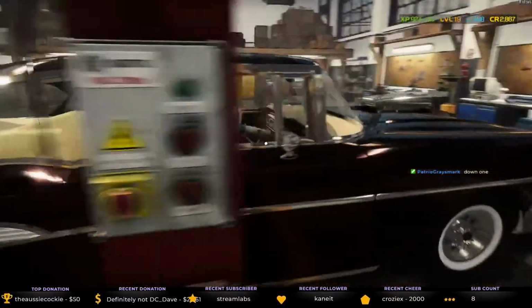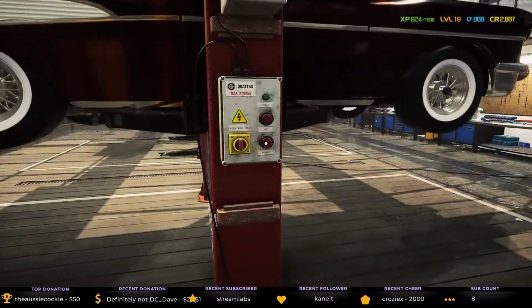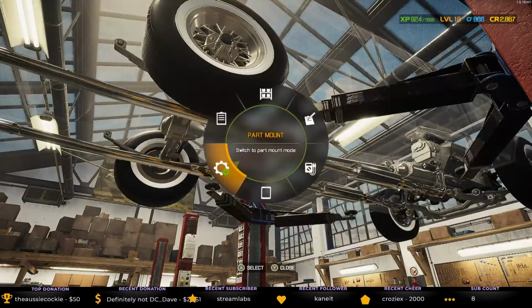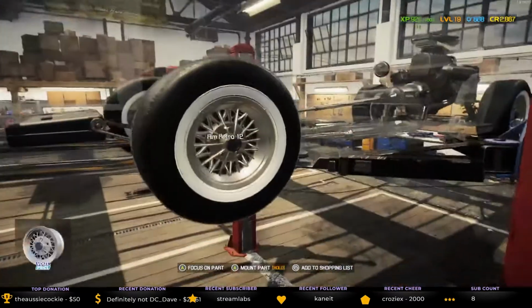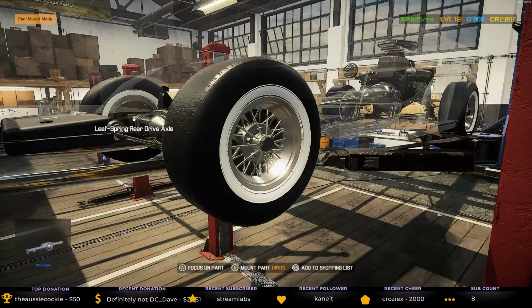You reckon that the interior matches this colour, or should we change the interior as well? Not that I've probably got the money for it, to be honest. Kind of run out of that. Oh, we need to put a fuel pump on. Do I have a good fuel pump? Nope, I don't even have a fuel pump, let alone a good one.